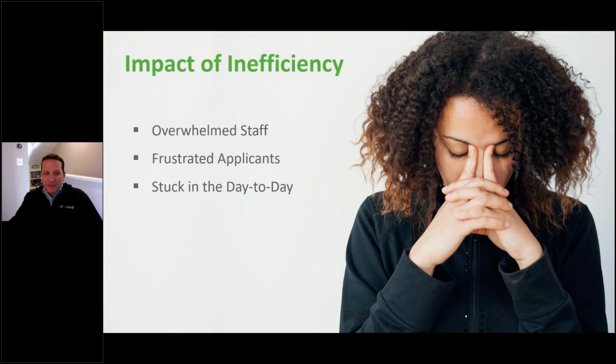Finally, it keeps your organization stuck in neutral. When staff is spending all of their time just trying to keep their heads above water, there's no time to be proactive. Additionally, you have no time or ability to look at the big picture. So you end up being caught flat-footed by trends such as slowing application rates or a decrease in recertifications.